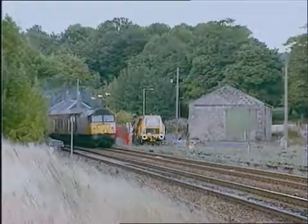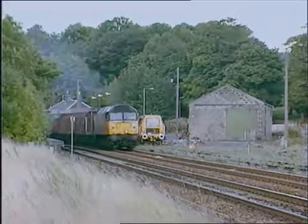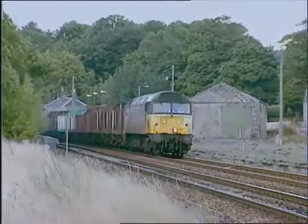Huntly is the next loading point for the timber train, and on this occasion it's also going to be the busiest, with about a dozen wagons due to be exchanged. The train will run forward past the goods yard and then reverse in.